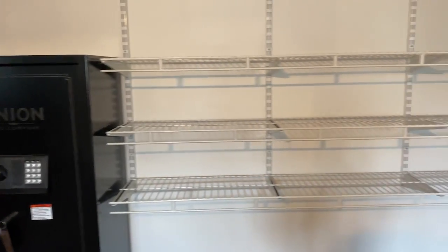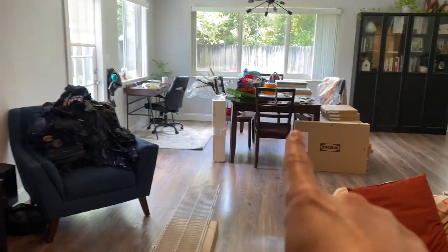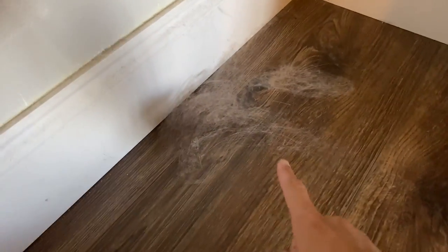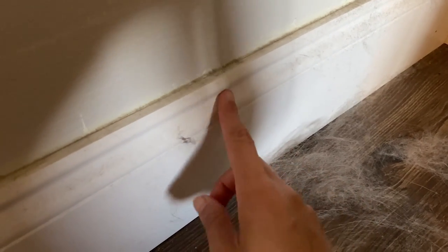Finally, totally empty. Here's where we've been putting the clothes temporarily. Over there as well. Over at the table, and then let me show you guys the gym. Over here, over here, over here. I think we have too much clothes, Charlie. All of the hair that I missed belonging to Mr. Charlie, and then some of it is just stuck on the wall.